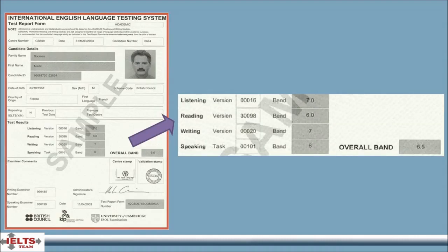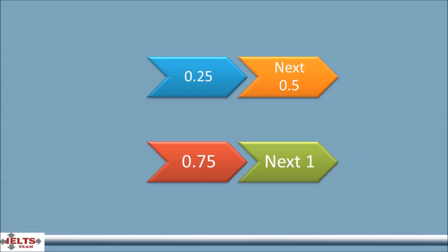Test takers receive a test report form, listing their overall band score and their sub-scores on each of the 4 components. Each of the component scores is equally weighted. The overall band score is calculated by taking the mean of the total of 4 individual component scores. Overall band scores are reported to the nearest whole or half band.